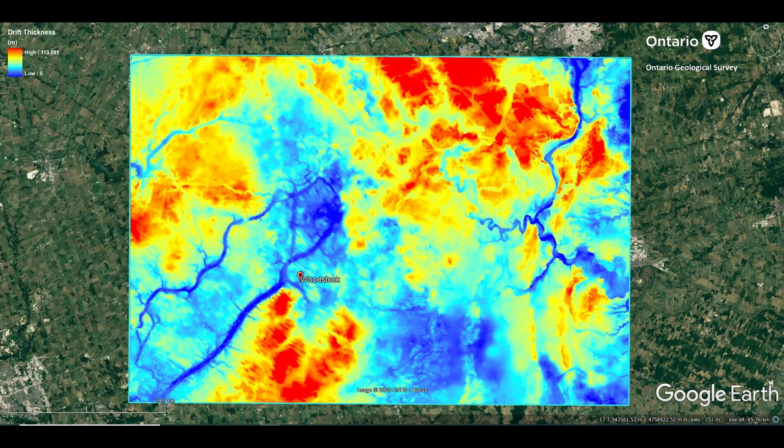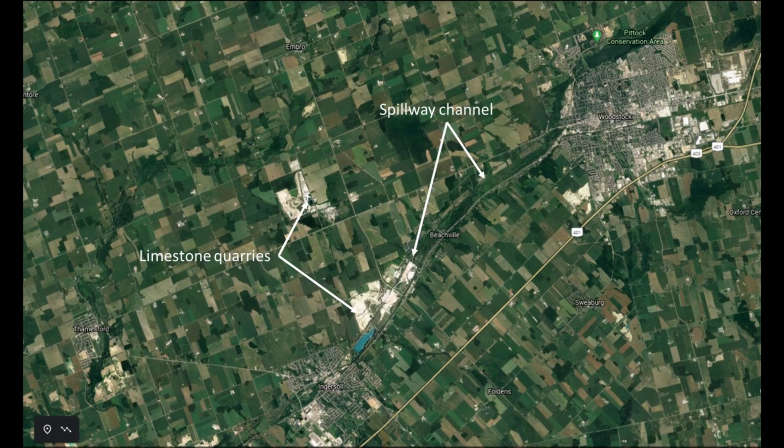Here is a sediment thickness map of the area where the channels really stand out because there is 0 meter of sediment over bedrock along these channels. So the channels clearly cut through all the pre-existing quaternary sediments that were there and all the way down to bedrock, exposing limestones along their floor. Turns out that limestone is of excellent quality, and several limestone quarries have been operating in the area for quite some time along the base of the spillway channel.